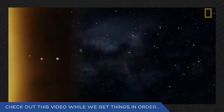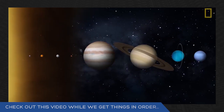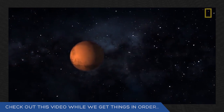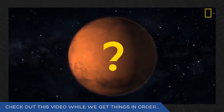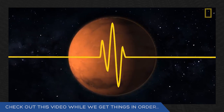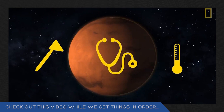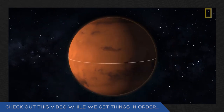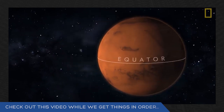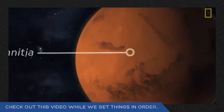The fourth planet from the Sun, Mars is the second smallest in the solar system. It's a rocky planet like Earth, but much of what's inside is still a mystery. To give us a window into Mars's deep interior, NASA's InSight lander will check the planet's vital signs for clues. Unlike previous Mars missions, this probe will stay in one place for the duration of its mission.